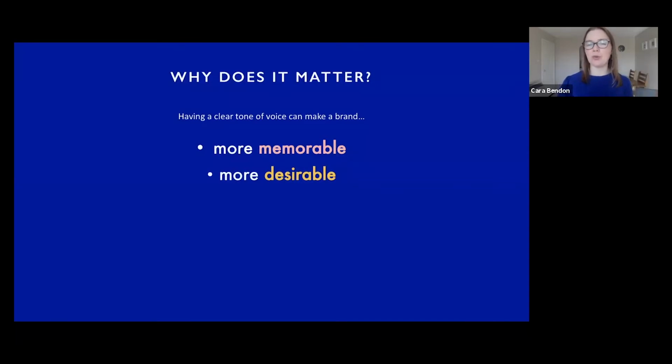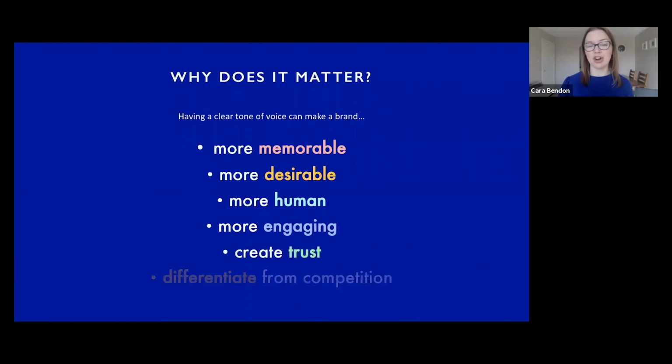So in that example where it was a really down to earth tone of voice, it's not maybe as applicable as if it was like a luxury product, or like if we talk about fragrance, and things like that, they really appeal to your senses. It can make your brand come across as more human, and that's something we're really craving at the moment. And I have a couple of good examples of brands that do that well. It can make your brand seem more engaging, create trust, and it can differentiate you from your competition.